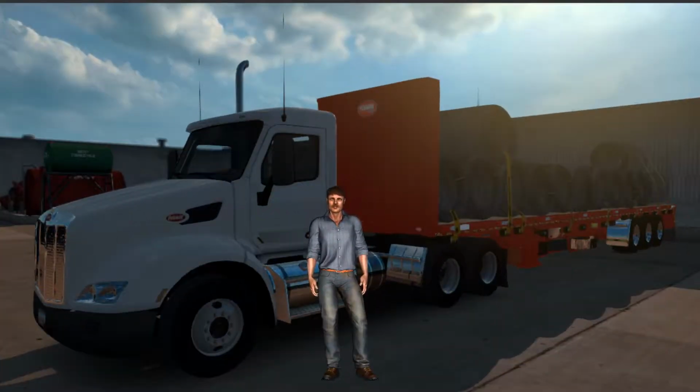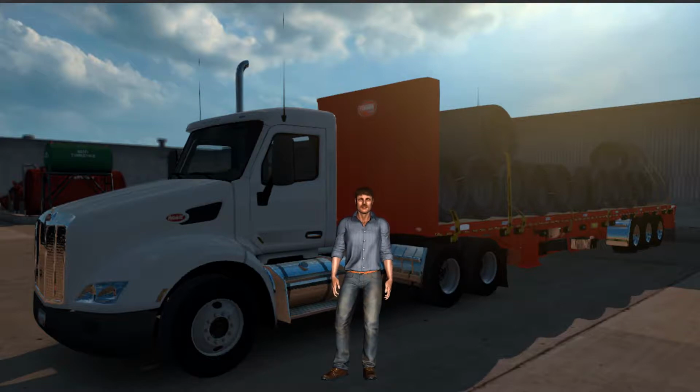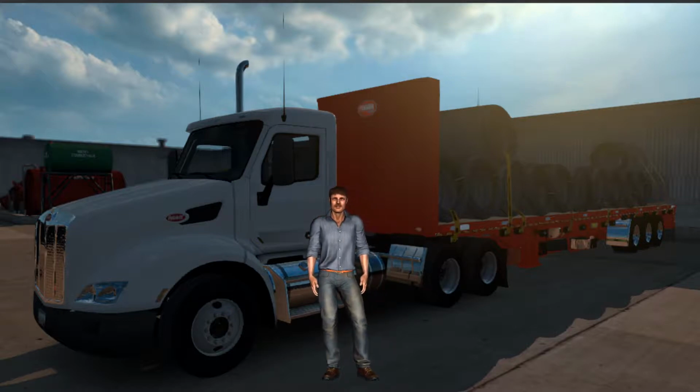Hi, Madbronco here. Behind me is today's load. The truck I'll be driving is a Peterbilt and the load is 35 tonnes of wire rod. We will be driving from Savannah to Fayetteville, so please join me and let's get trucking.